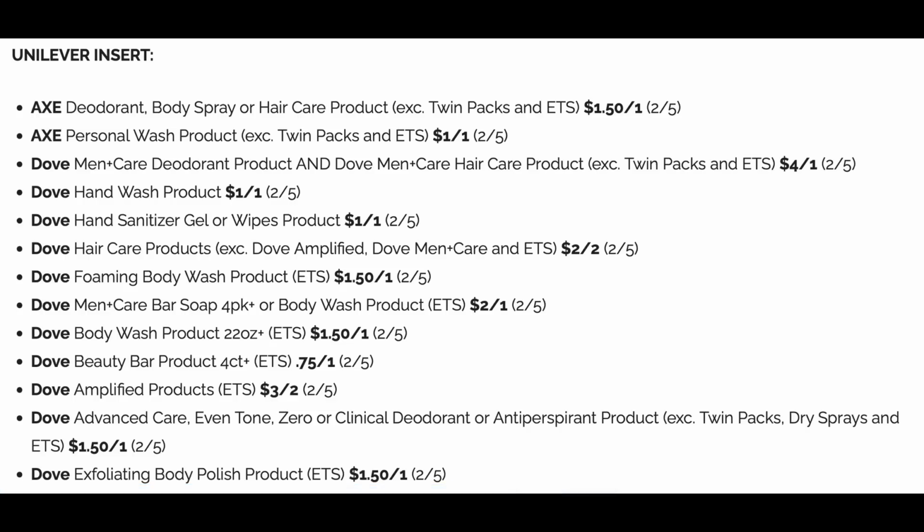Again, Unilever is one of the inserts that not all regions receive. So your region could be one of them. Check your newspapers before you buy them. I would feel so bad if you watch this preview and you didn't check your newspapers before you bought them and then you found out that your region does not get the Unilever insert. So always check your newspapers before you make those purchases. But Axe and Dove looks like some great coupons.